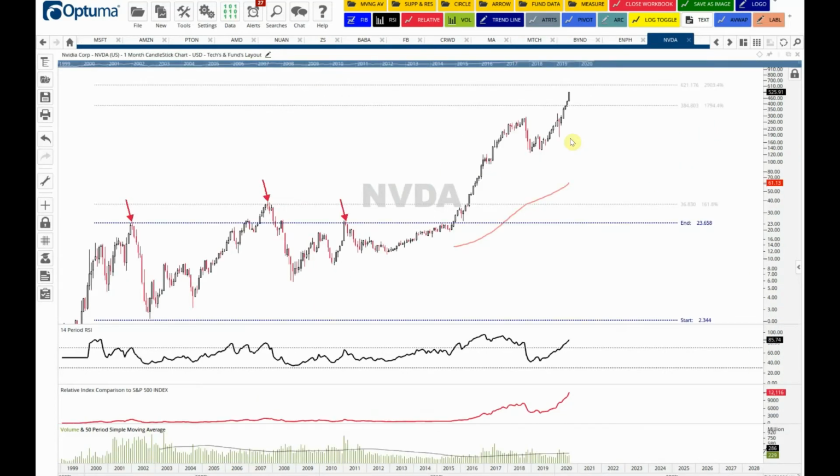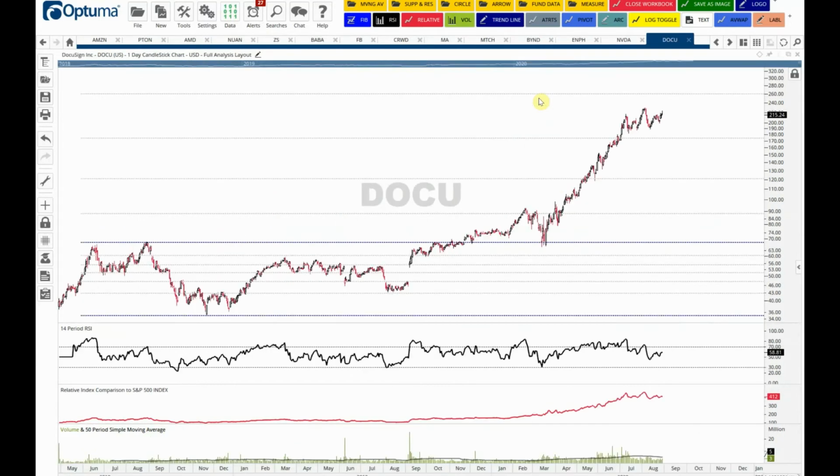Nvidia has been utterly incredible. Again, I took a lot of heat on this one a few months ago when I put a 620 target on it. It makes a change when I get nice messages instead of nasty emails, which I get quite a lot of. But certainly I think with Nvidia, there has to be a 620 target on it. In my opinion, it's a chart that we sent out to our clients and members a month or so ago, and it's doing very, very well.